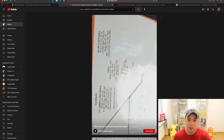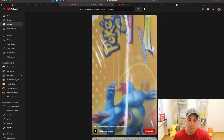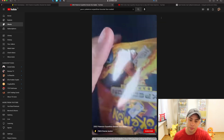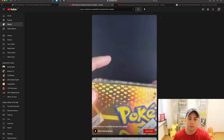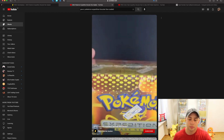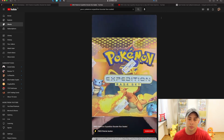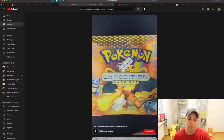You can see everything appears to be as the manufacturer has issued, and the seals appear totally genuine. We have a very minor bend in this upper left corner, you can see, but nothing too egregious, just a nice, tight, well-preserved, minimally circulated example of one of the more important Pokemon wax products in the world.